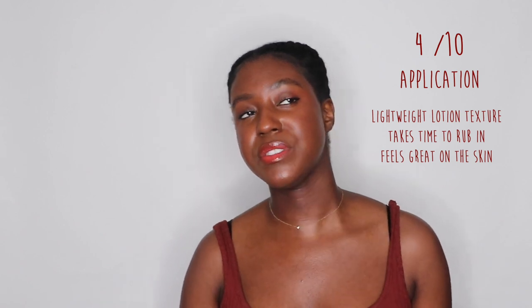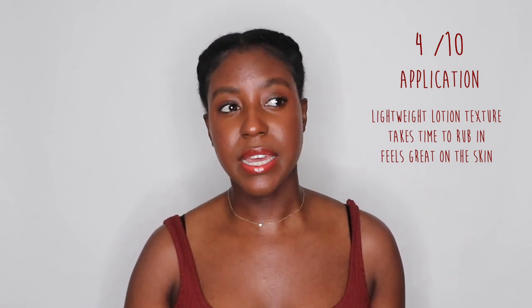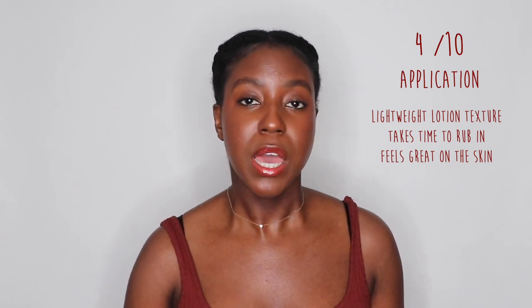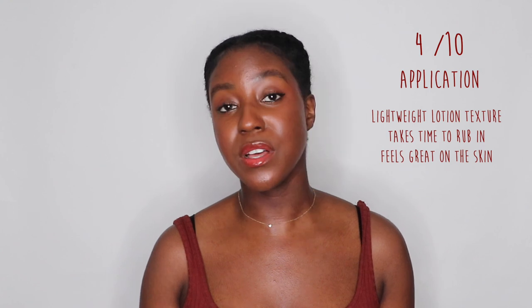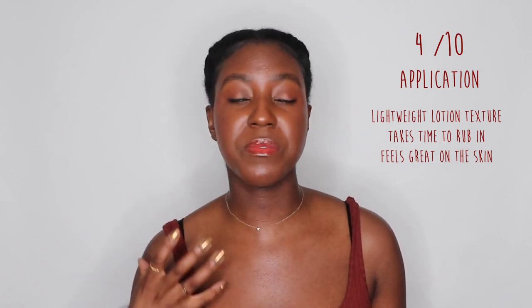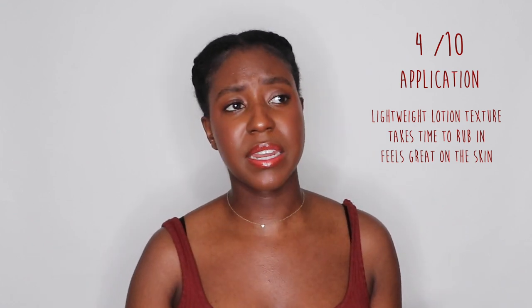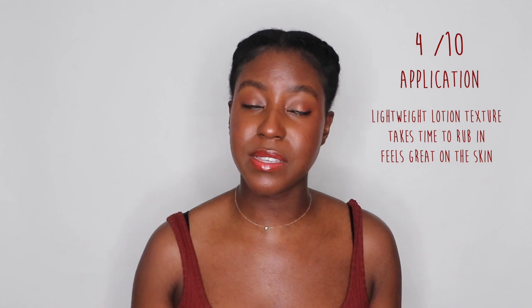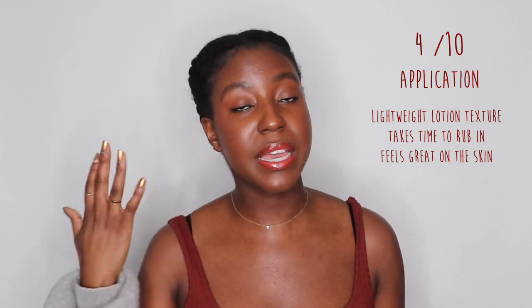Applying this on your skin, I do find that because of the titanium dioxide, it does take a bit of time to blend out, but I am pleasantly surprised at how well it soaks into the skin. It feels amazing on the face, and it really truly does absorb very nicely. I haven't had any issues with pilling of the product. I haven't had any issues of patchiness with this product at all, and I do really enjoy the way that this blends out into my neck and in my hairline. So this will get a point for me.